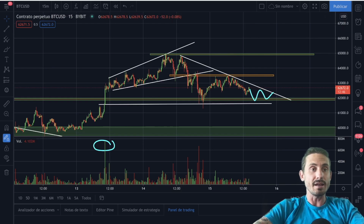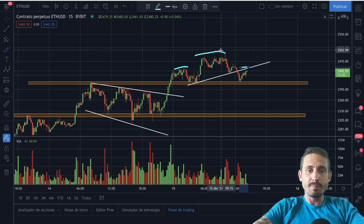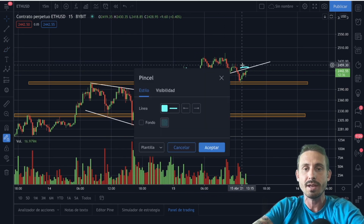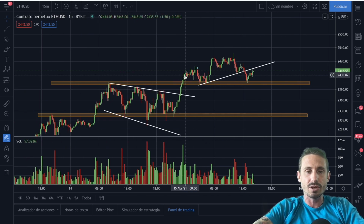Let's take a look at Ethereum. Ethereum is looking bullish, bearish, I don't know. Let's take a look at some different possible scenarios that can happen for Ethereum. Okay, so as you can see, we did break these levels.